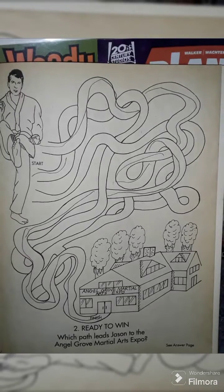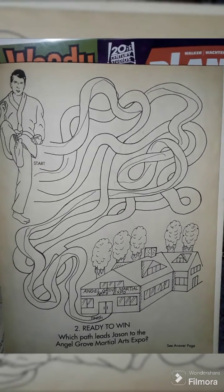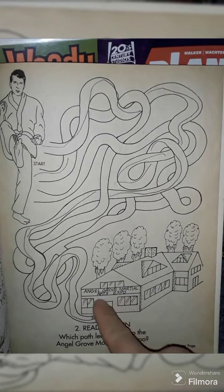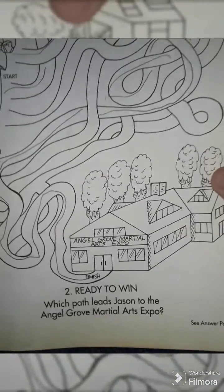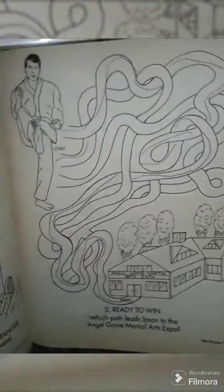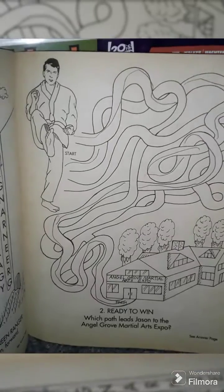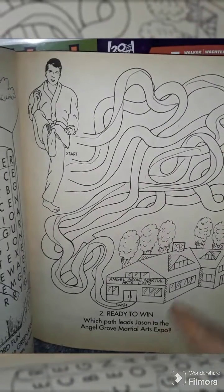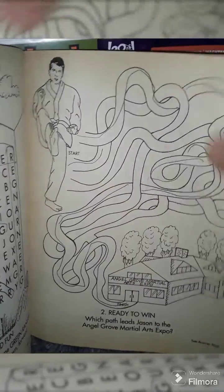Ready to win. Which path leads Jason to the Angel Grove Martial Arts Expo? And so there we got the Angel Grove Martial Arts Expo, which I thought was at the Juice Bar. This does not look like the Juice Bar. I don't know what this looks like. But anyway, pretty roundabout way to get there. Seems like you could just walk in a straight line.